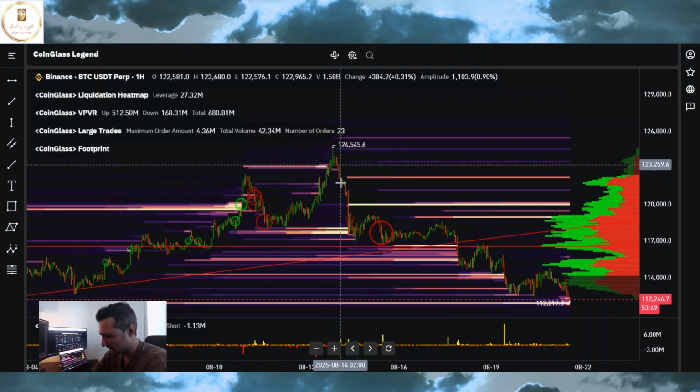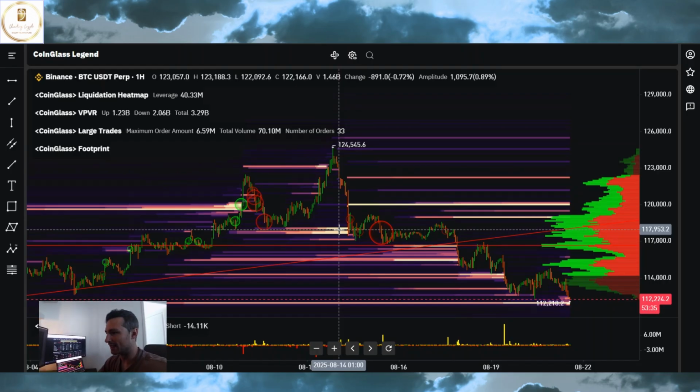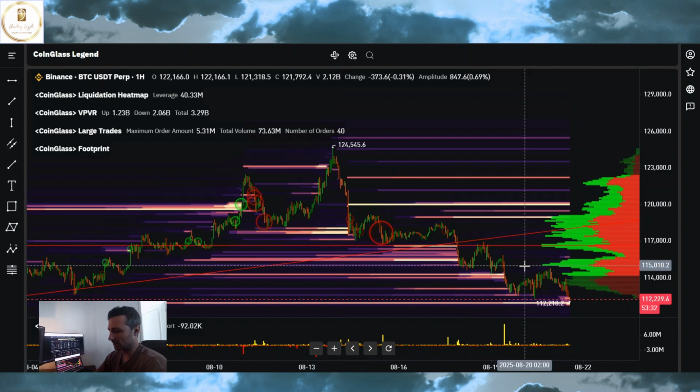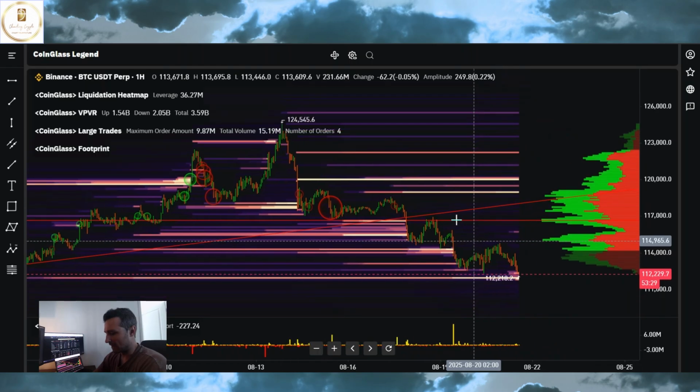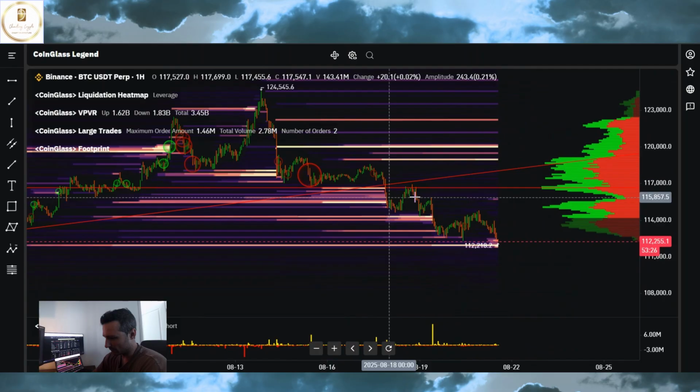Since then we came down, and look what happened. We liquidated these longs right here. This is a massive long liquidation. And remember, the exchanges know where the positions and the orders are being placed on their exchanges, and they only make money when they liquidate their traders. That's why looking at these charts is very important. Now we came down into these liquidations here, and then popped up, and then down into these liquidations right here.